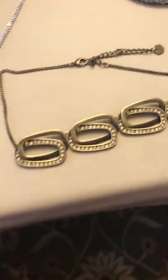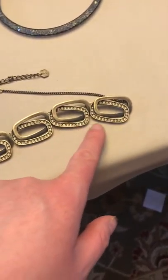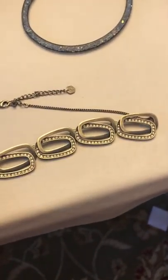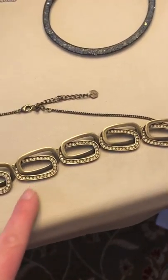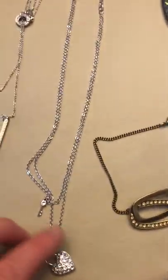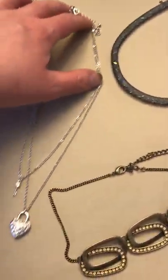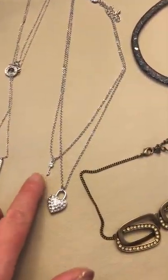Over here is an antique Lynx necklace. As a former math teacher, I love the geometry of this. It's mixed metals, which is very in fashion for spring this year. Right here is called a key and heart necklace. So you have the key and you have the heart.